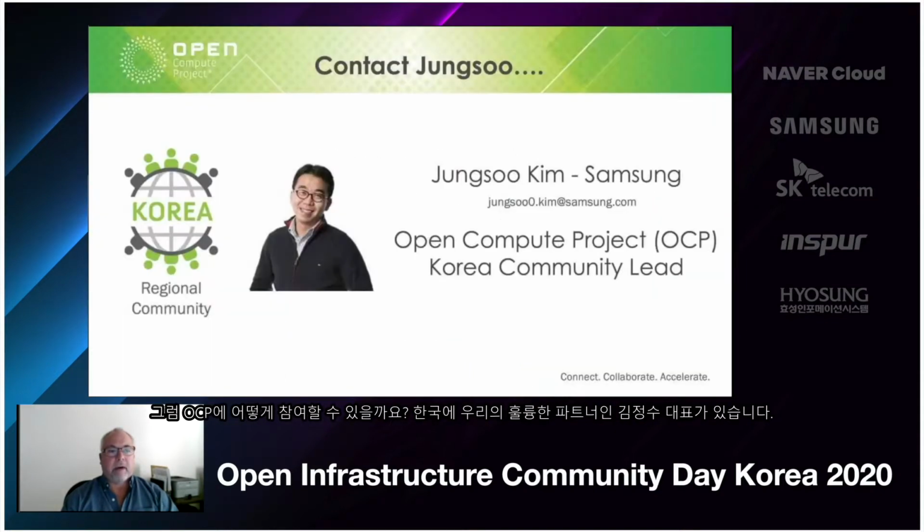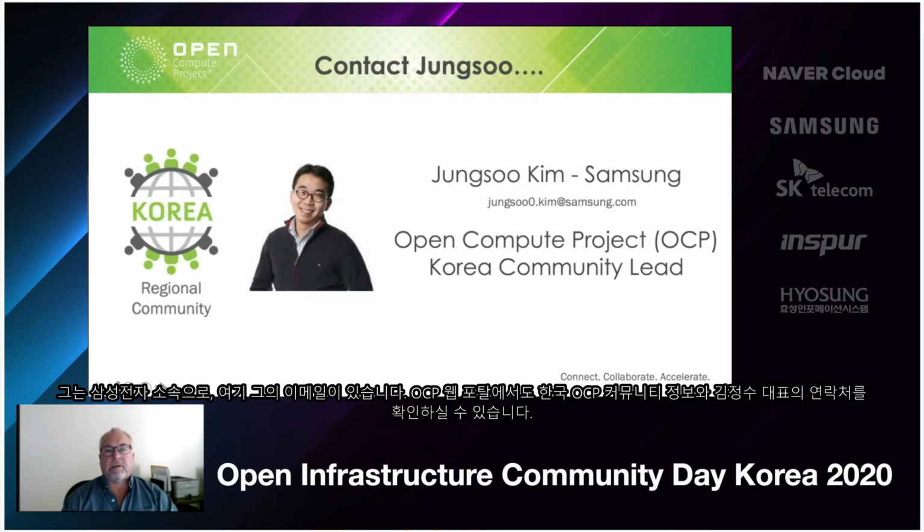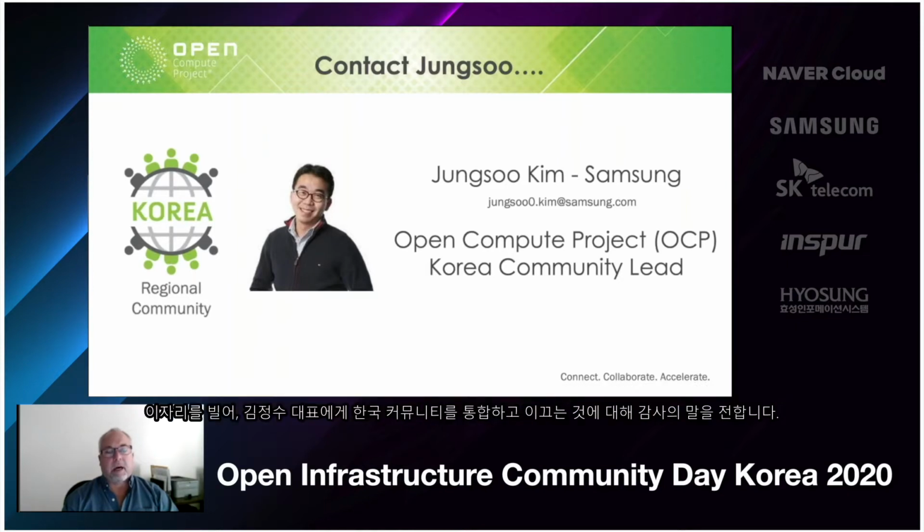How do you get involved? Great. We have a wonderful contact here in Korea, Jung-Soo Kim. He's with Samsung, and there's his address. You can also find him on the OCP web portal under the Korea Community Leader. And I just want to give a shout out to Jung-Soo, who's done a tremendous job putting together and leading the Korea regional community over the last couple of years.